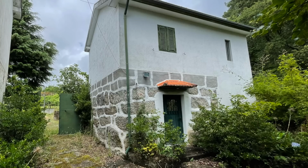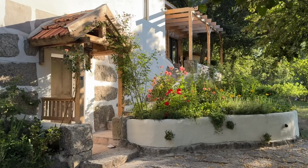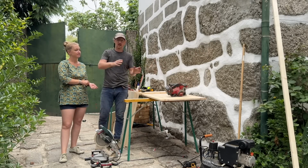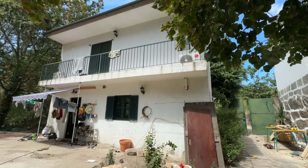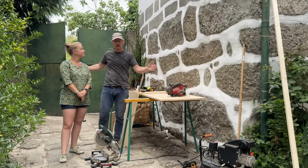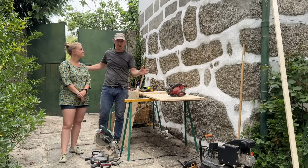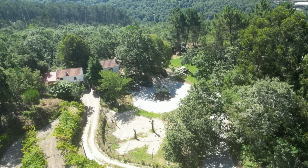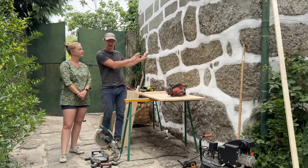And of course, this stone house right here, this is going to be a permanent feature in our entire project. The house on the right-hand side over here, we're going to knock that one down and we'll be building a traditional stone house, approximately 250, 300 square meters, out of reclaimed stone that has been used for other buildings. But that's a project that we're still waiting for permits for. For now, we're renovating this house over here.